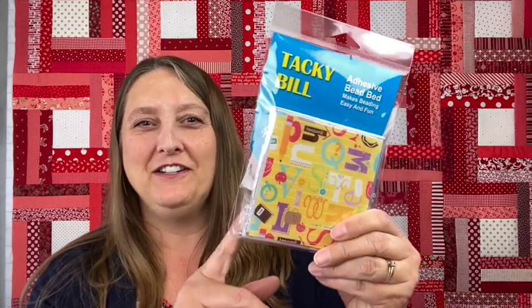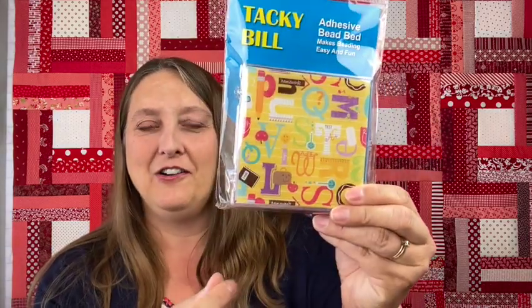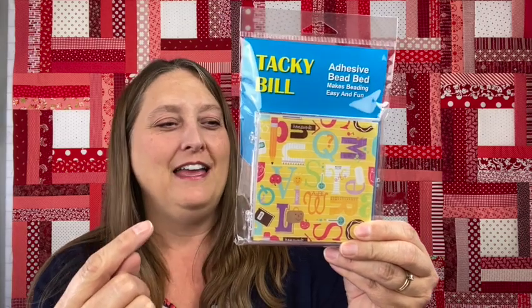Okay. So one thing I picked up from Stitch On in Lawrence was this little thing called Tacky Bed. And it's for your beads. Like the Mill Hill kits that have beads on them, sometimes they can be kind of hard to get a hold of. They roll around, and this is supposed to have kind of an adhesive, sticky bed for them to lie on, so it's easier to get a hold of. And I do have a couple of Mill Hill kits in progress.